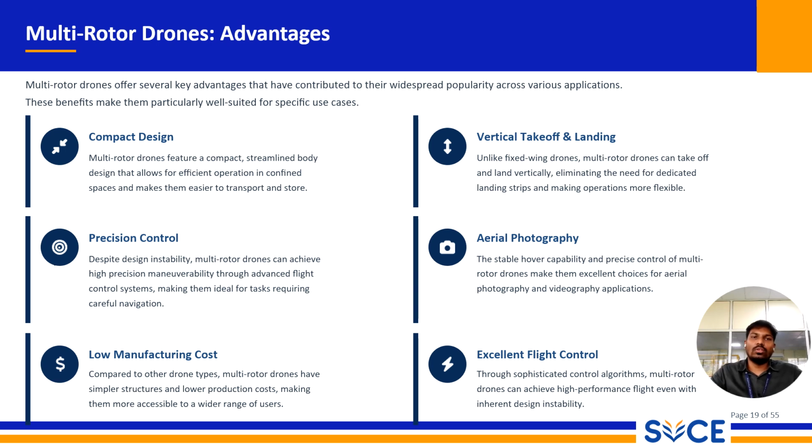This operational flexibility is enhanced by their physical design. The multi-rotor typically features a very compact design. The components are centralized and the arms that hold the motors are often foldable, allowing many high-performance drones to be stored and transported in a small backpack. The portability is a huge advantage for professionals in the field.